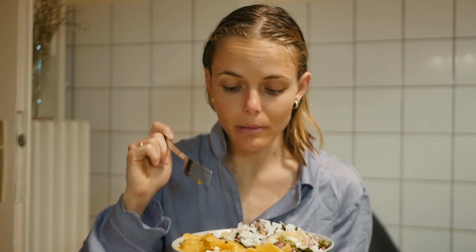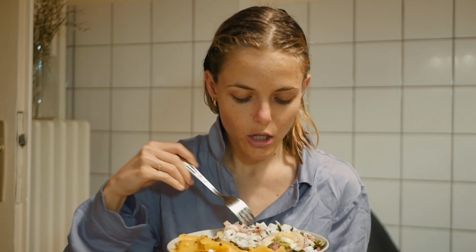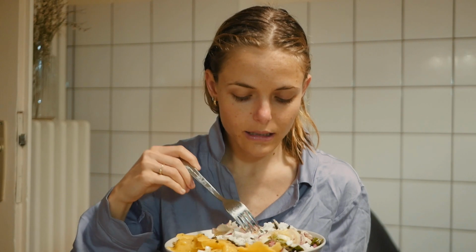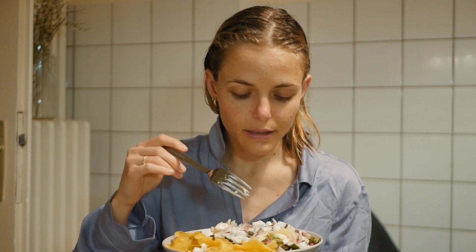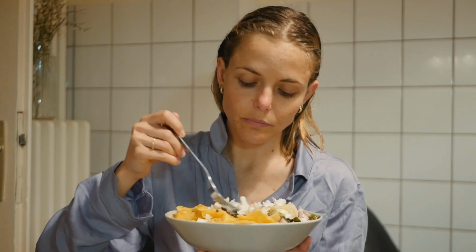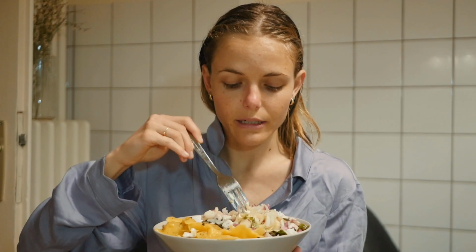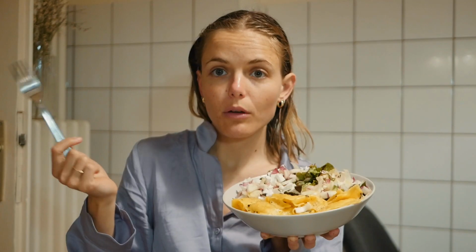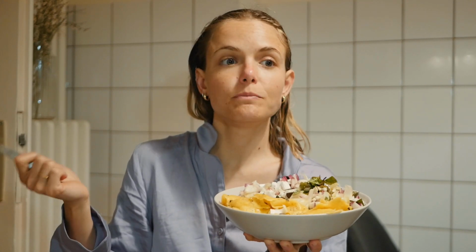These ones are pumpkin and sage ones. And I made a salad with lettuce and some vegan feta cheese and pumpkin seeds, olive oil, apple cider vinegar, salt, pepper. Very simple and easy. This is most likely all of the food that I will eat today.